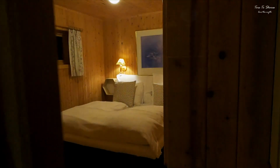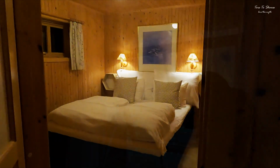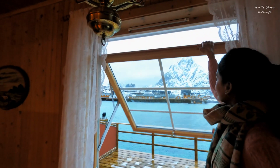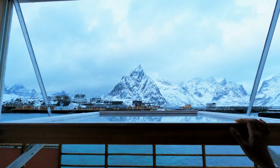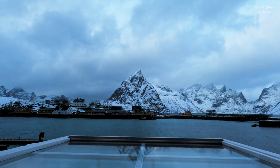Staying in a rorbur in the Lofoten Islands gives you a chance to connect with the local traditions in a comfortable way. Moreover, they are always located on the seashore, so you will likely have an epic view. You will find everything from basic to high-end accommodation in rorbur.